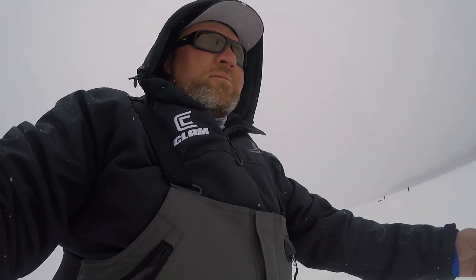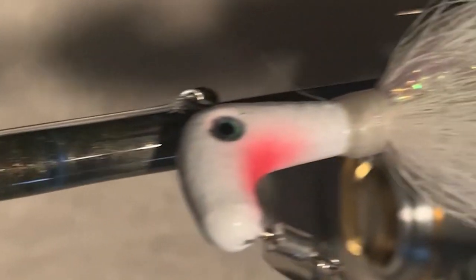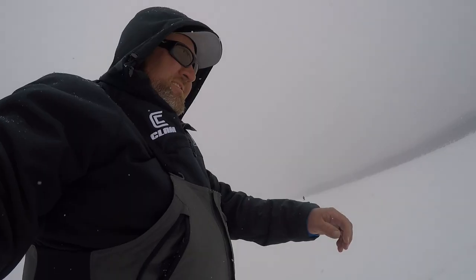Beautiful day here on Payette Lake. Chasing Lakers. Large profile, heavily weighted tube jigs and bucktails with a fast fall rate were the trigger to get these inactive fish to respond.